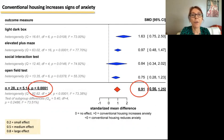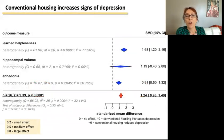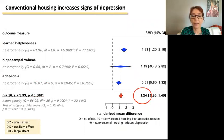And the final disease for which we had data was depression. So here we had 28 studies looking at different measures that are consistent with a depressive-like state. And these measured learned helplessness, hippocampal volume, or anhedonia, the loss of pleasure. And once again, we've got large effect sizes here, typically greater than one. These were consistent across all measures of depression. The overall effect size is 1.24, which is really very large. And again, it's highly statistically significant. So conventional housing is indeed increasing the severity of all five of our stress-sensitive diseases.